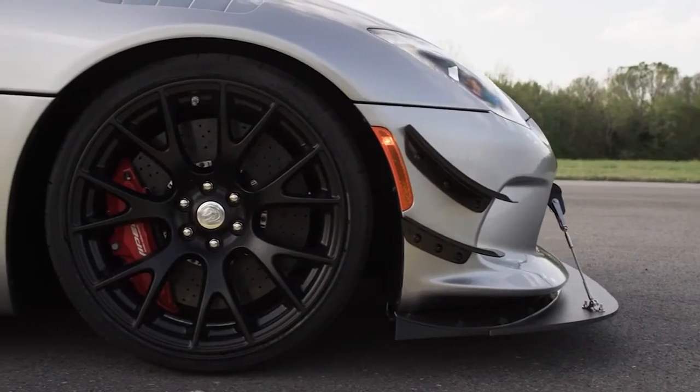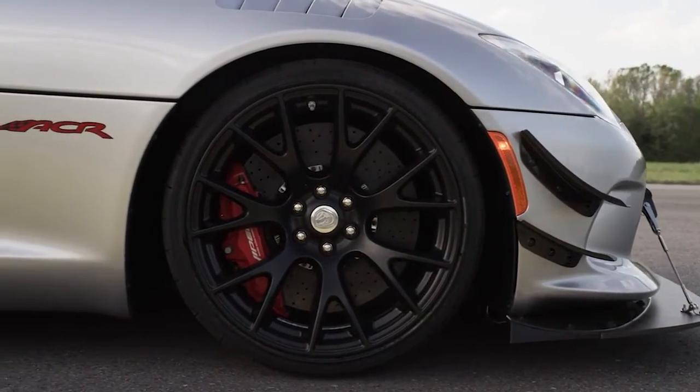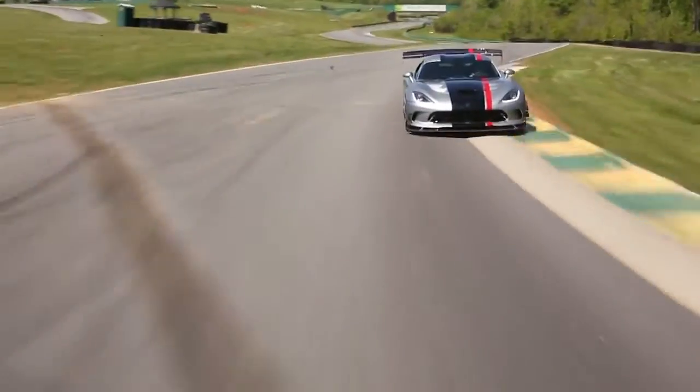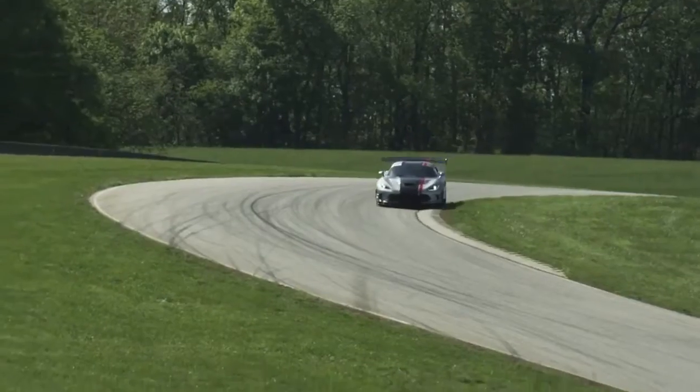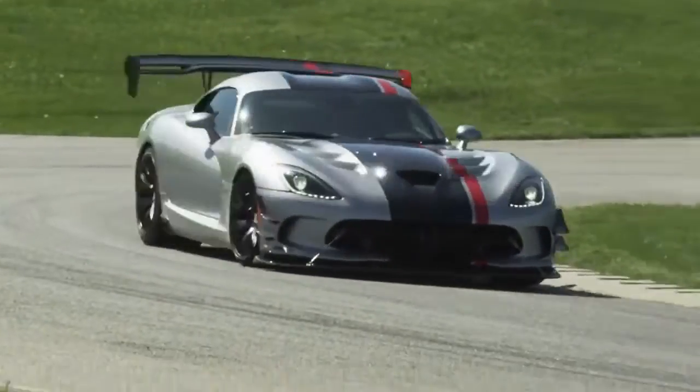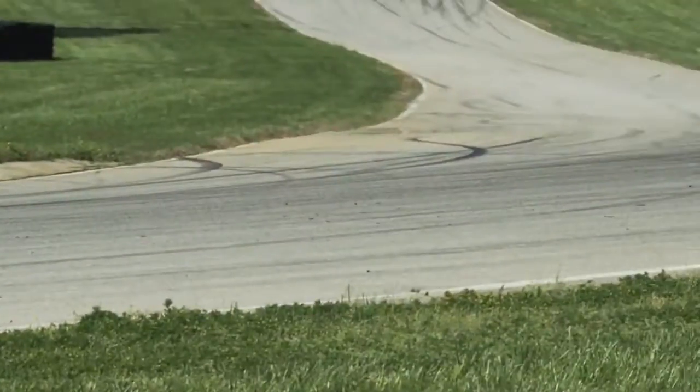The same goes for the brakes. They've added ceramic composite brakes. They have unlimited stopping power. They never showed any signs of fade. You'd be coming down from 140 miles an hour into a second gear corner on this track, and you realize, man, there was still more brake left.